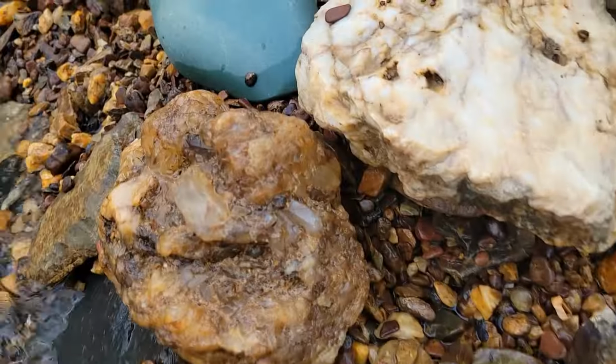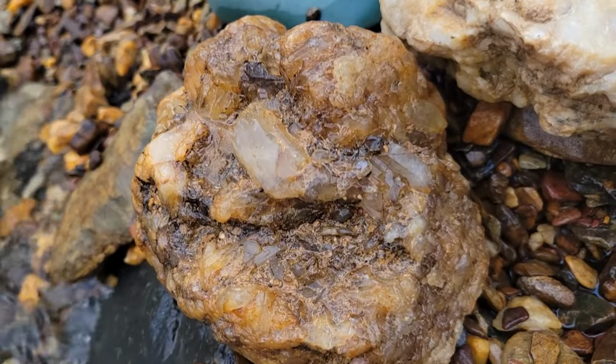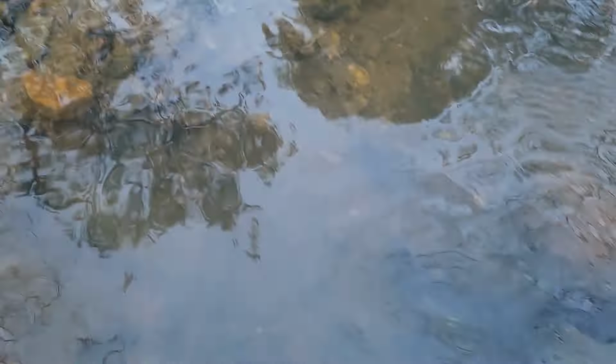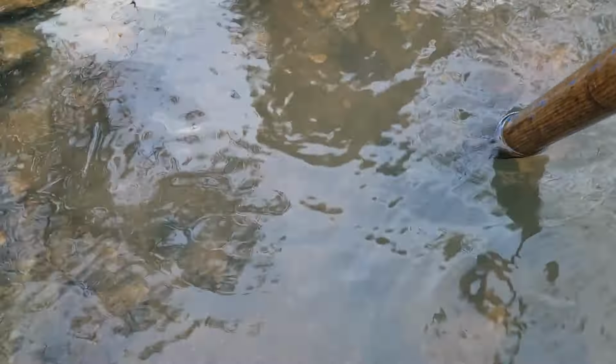Wonder if you can look through my, does it look better when you look through my polarized? Does that work? Specie. See how it looks kind of like a topaz sticking out? I don't think it is, but this looks like it. We'll check it out later.